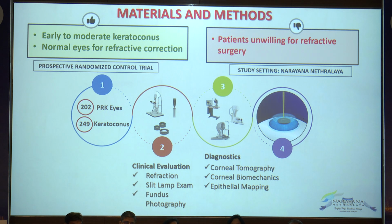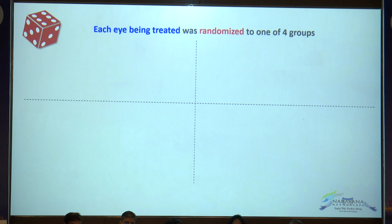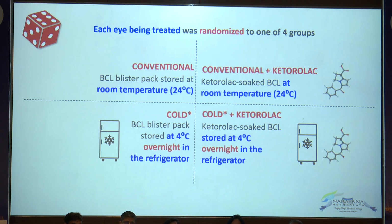They all underwent the routine clinical evaluation and diagnostics. What we did is randomize them into 4 groups. One set of patients had the conventional bandage contact lens, given immediately post-operative. The second set, conventional plus ketorolac. We've already published that. Now what we added on is looking at how we can use cold or refrigerated BCLs. So group 3 had just a refrigerated BCL, stored at 4 degrees overnight in the refrigerator, and the 4th group was cold with ketorolac.